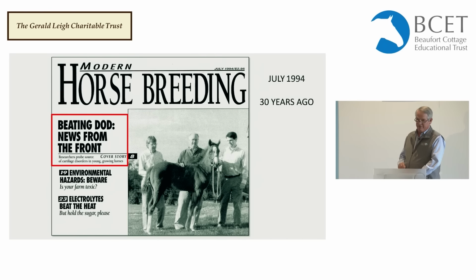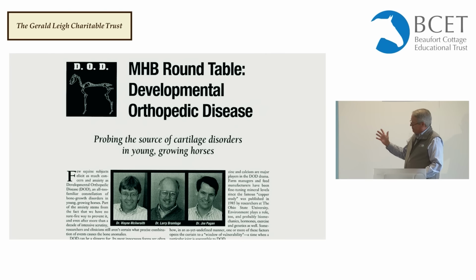This is a magazine cover from July of 1994, which is the 30th year anniversary of this article. And the cover story was Beating DOD, News from the Front. And the veterinarians in the room and a lot of the breeders will recognize the cast of characters standing here. That's Wayne McIlwraith on the left, Larry Bramlage in the center, and a much younger and black-headed me on the right. And this was an article in a roundtable where we were probing the source of cartilage disorders in young growing horses. And it's interesting, I went back and I read this article a couple of weeks ago, and we were pretty spot on, actually, I think, in what we were after.